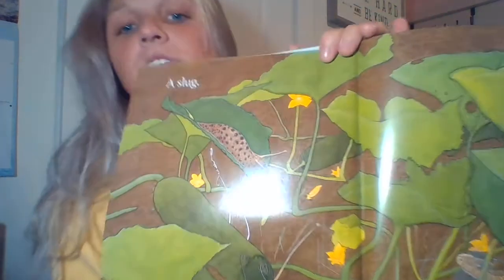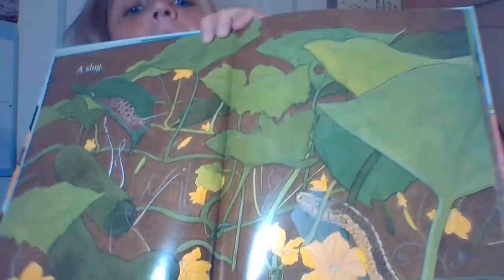A slug. Oh my gosh, you see that? Just notice this, look in the bottom corner, there's a snake. Do you like snakes? Snakes scare me.